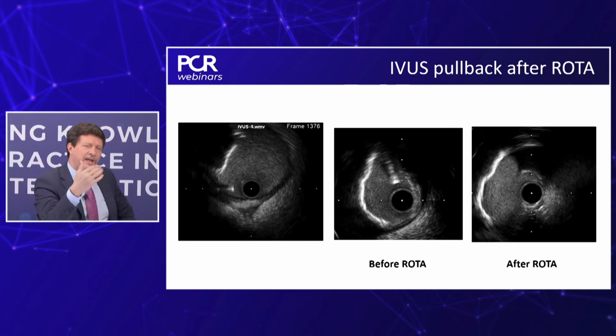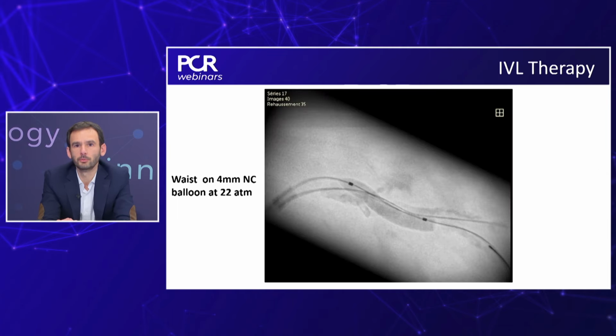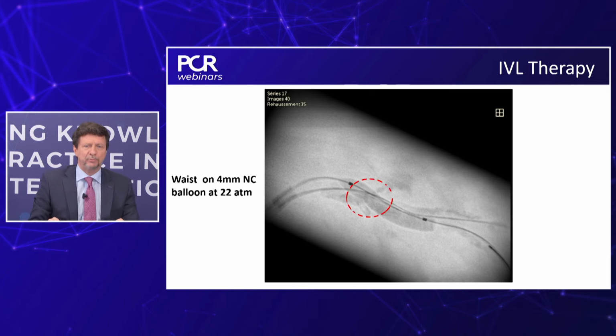So the answer to understand whether it was effective is to see whether now you can cross with the balloon. Go. Exactly. Here we can cross with a balloon for sure, and after that we go with a big balloon. 4.0. So 4.0 crossed after rota. Easily. Before rota, 2.5 didn't cross. Exactly. So it did make the work. But your balloon looks a little bit underexpanded despite the high pressure, doesn't it?